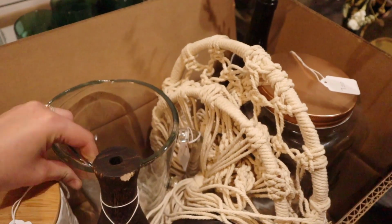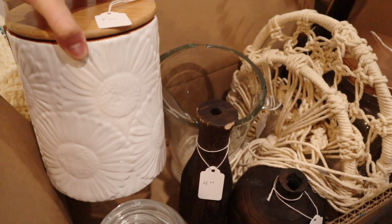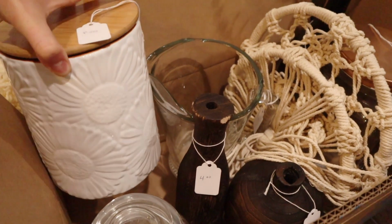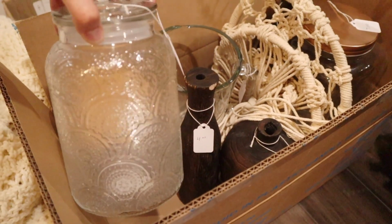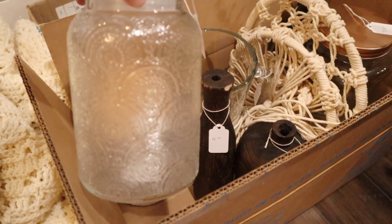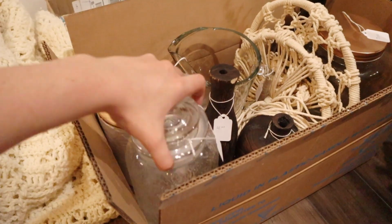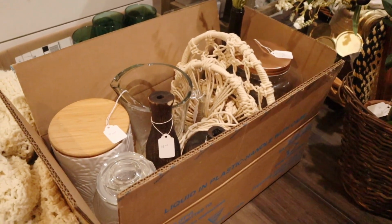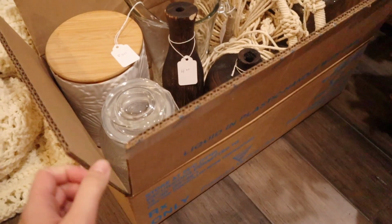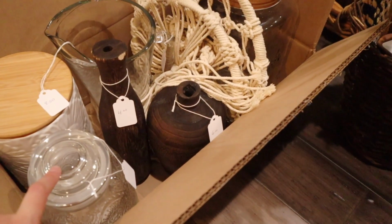I also have this canister, which is super cute. So more neutral, but it does have a pattern on it, so that's kind of fun. I also have this canister. So this was actually mine. We used to keep this in our bathroom, and I actually filmed a video, I don't know, back in like January on how you can style canisters different ways throughout your home. So I'll have that video linked down below if you want to check that out. But that is one of the canisters.